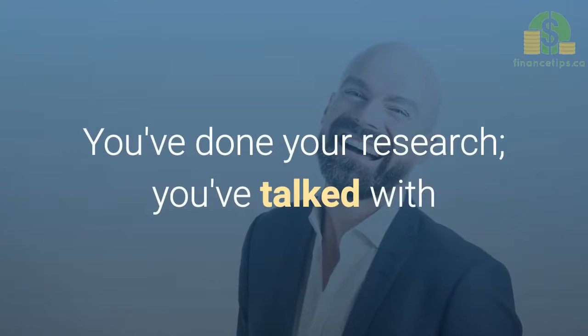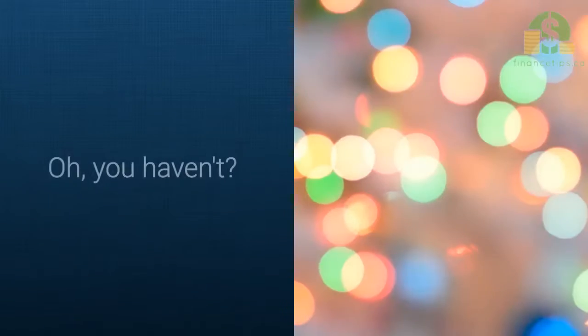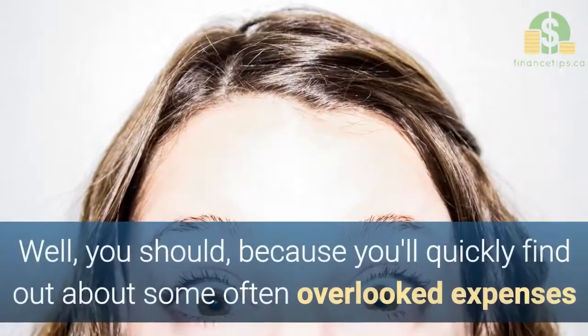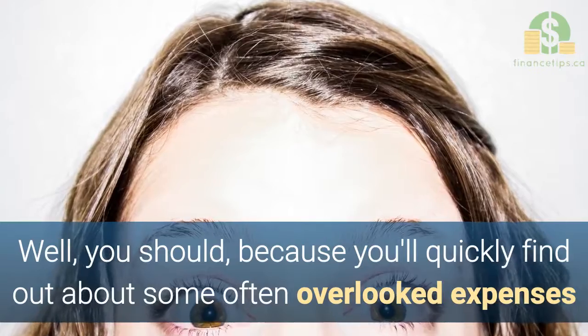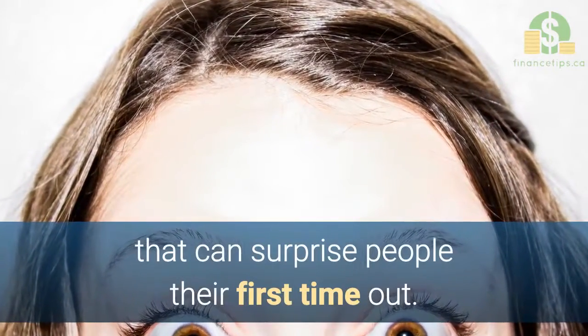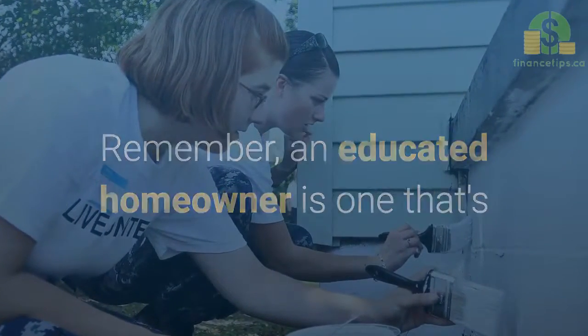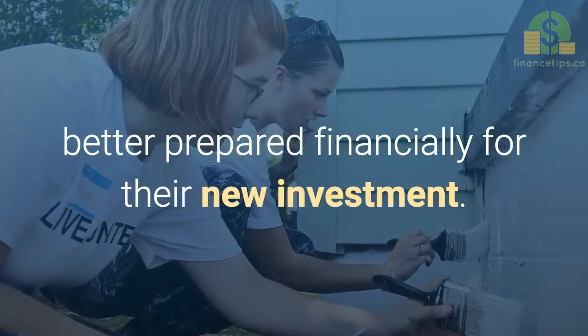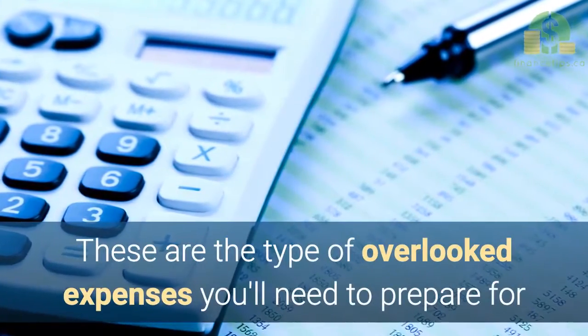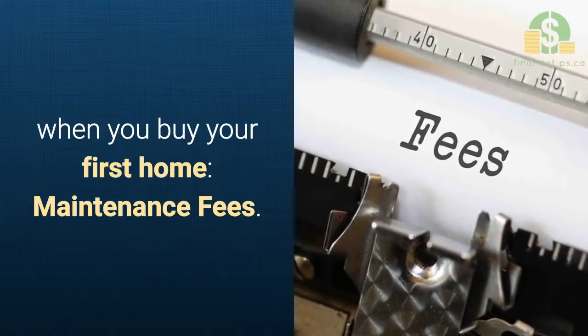You've done your research, you've talked with professionals who've advised you how to invest properly. Oh, you haven't? Well, you should, because you'll quickly find out about some often overlooked expenses that can surprise people their first time out. Remember, an educated homeowner is one that's better prepared financially for their new investment. These are the type of overlooked expenses you'll need to prepare for when you buy your first home.